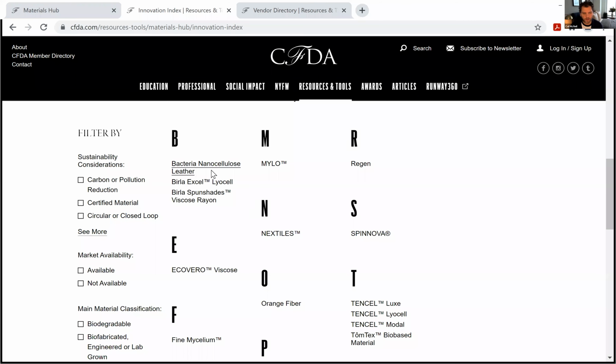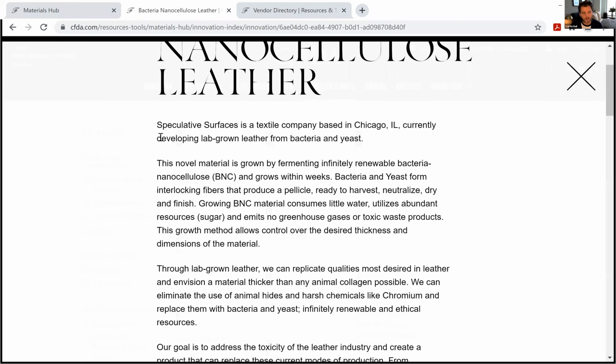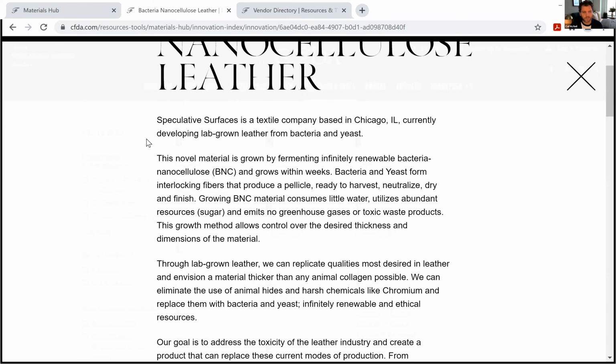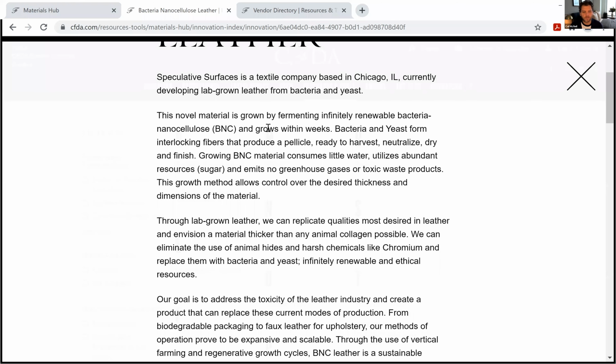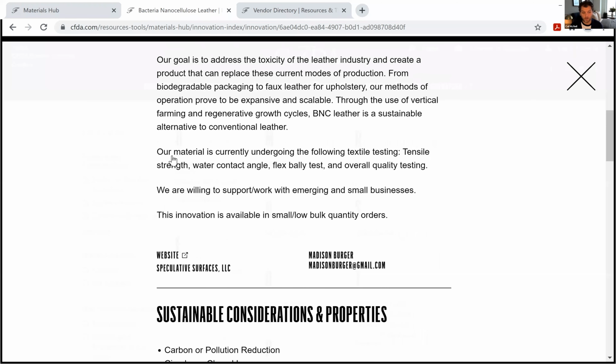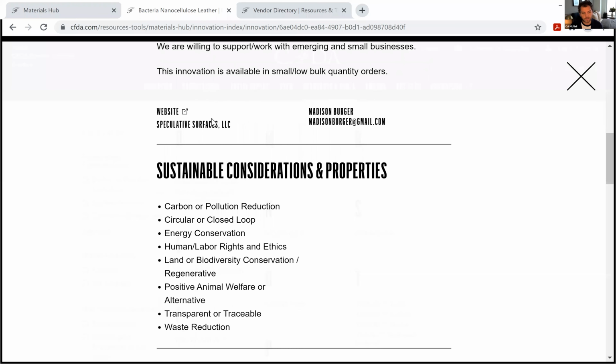I wanted to go through a few examples. The first one is bacterial nanocellulose leather. This is really interesting and is based out of Chicago by Speculative Surfaces, by Madison Berger. She's building out a really interesting leather alternative. Within this page there's lots of great overview information that she's provided. You can go directly to her website, understand what the parent company is in this section around Speculative Surfaces LLC, and you have her direct contact information to reach out to her.